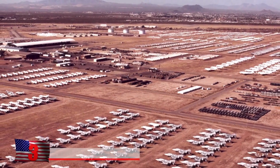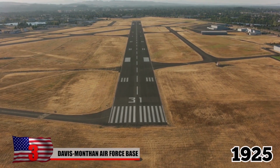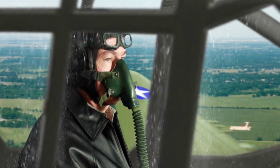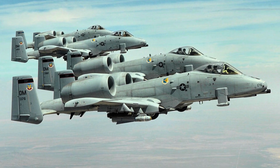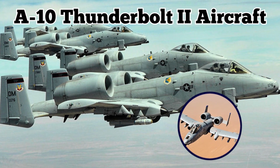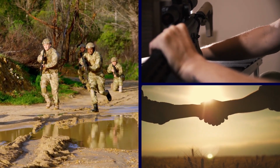Davis-Monthan Air Force Base is located in Tucson, Arizona. It was first established in 1925 as a landing field and was named after 2 local pilots who passed away during World War I. The base is home to the 355th Wing, which offers close air support and forward air control with the A-10 Thunderbolt II aircraft. The wing also carries out training, maintenance, and treaty compliance missions.